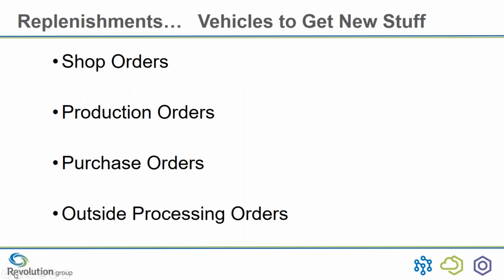Replenishments are the vehicles to be able to get new stuff. So we might have shop orders that would be, maybe if you think of it as a job shop, kind of a one-time effort. It may not be repeated. Some people distinguish between shop orders and production orders. A production order might be something that's repeated and it's an ongoing process in your company. So essentially they're both jobs that get processed through your production area.